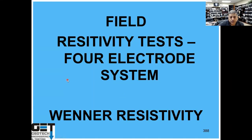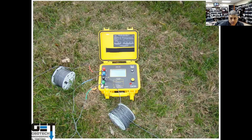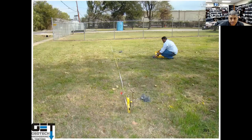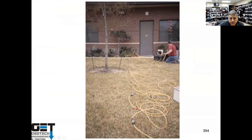Some of the things you do in the field, you know, some of these petrochemical projects, you want to do resistivity tests to see if there's any corrosion potential. This is what we call resistivity testing, where you put actually 4 probes in the ground and run current through it. This is the machine there, box. You put the probes in the ground. You measure the current going through it. You calculate the resistivity.